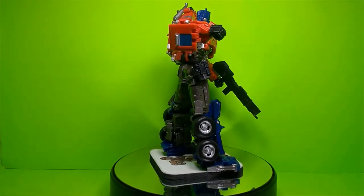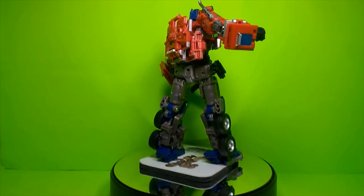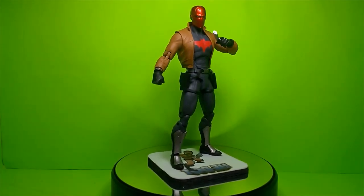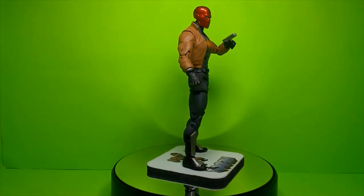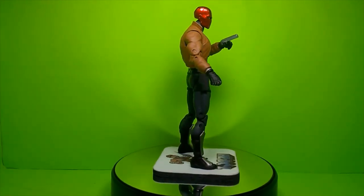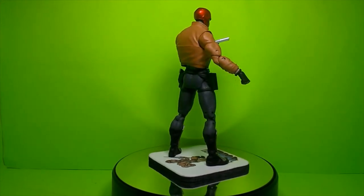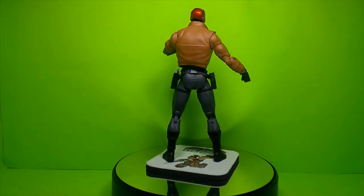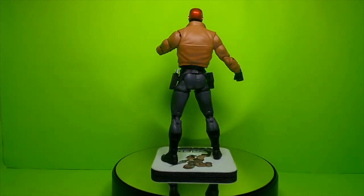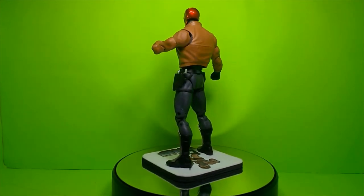Here is my number 20. The DC Essentials Red Hood. And what can I say? This figure is absolutely what every single DC figure made by DC themselves or Mattel should be. The perfect figure, perfectly executed.